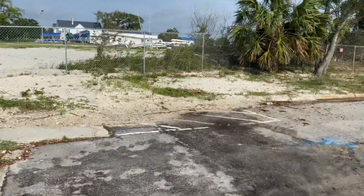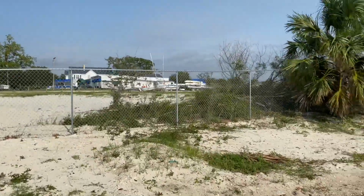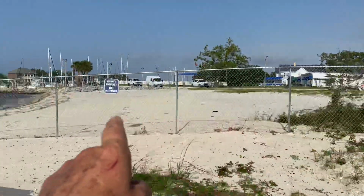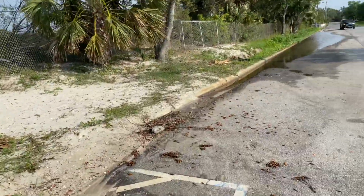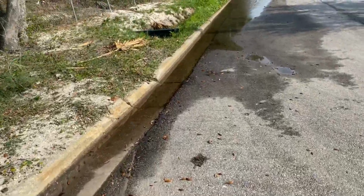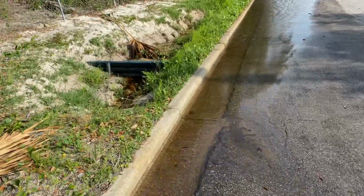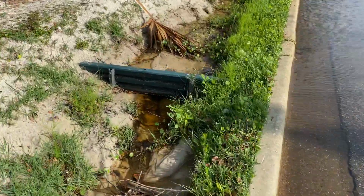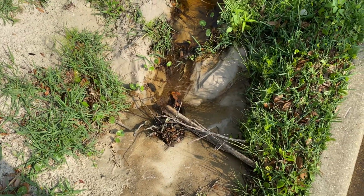Anyway, you can see that the yacht club has beefed up their beach so that no water on their property can go down to the water like it used to when there was the ditch there. So now it just all comes over to the street, which ultimately goes right there into that pipe that goes down to the bay.